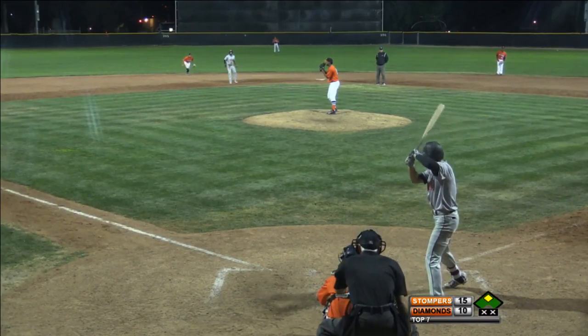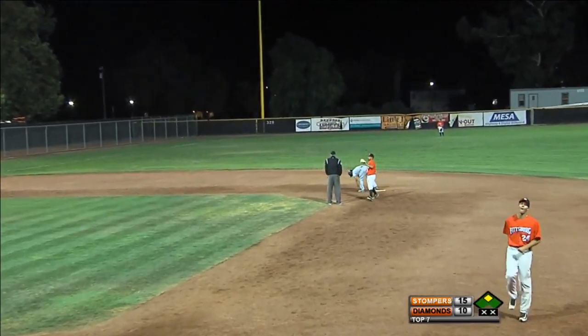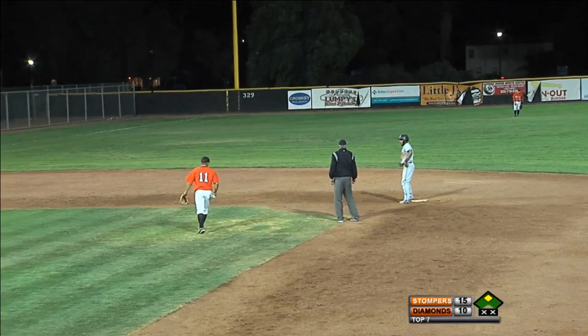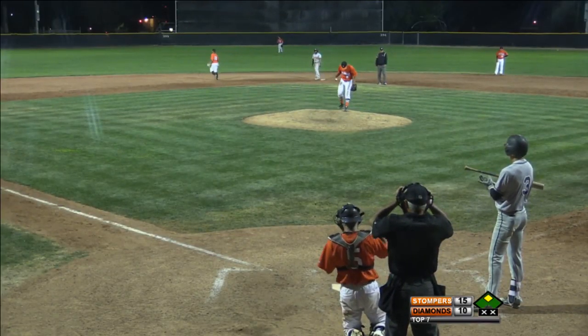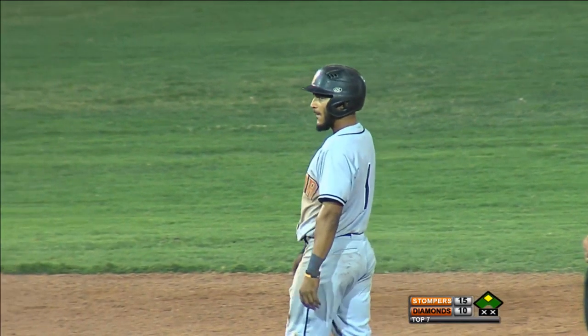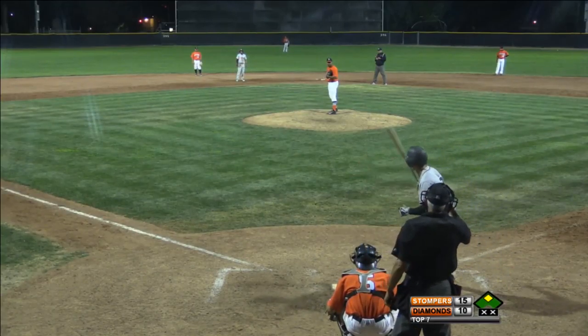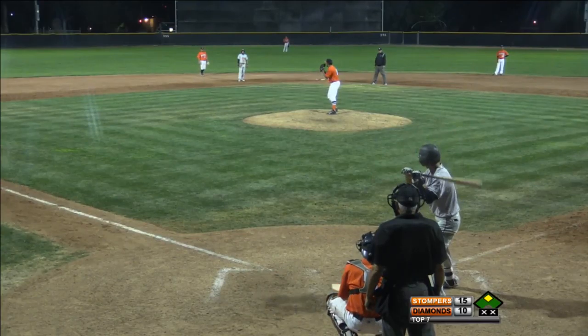1-1, and no strikes. The count here to Matt Lococo. Play at second base, and in safely is Hibbert. Corey Mello got the ball and made the tag, but he was not able to do it before Hibbert got back to the bag. So there's Hibbert with his lead. Still a 1-0 count on Lococo here.